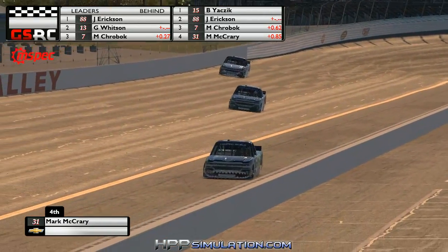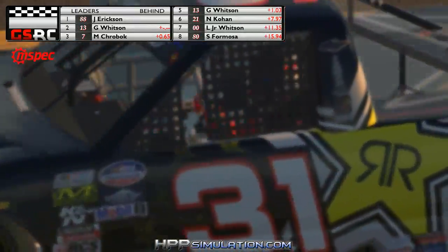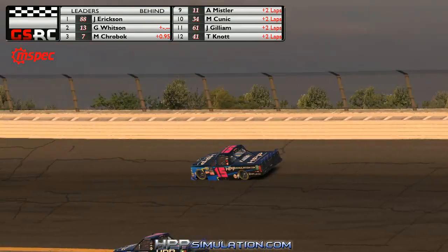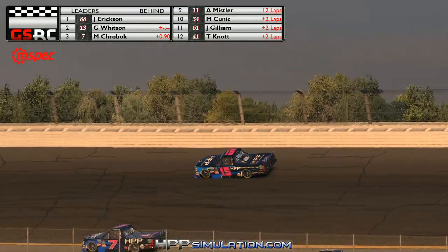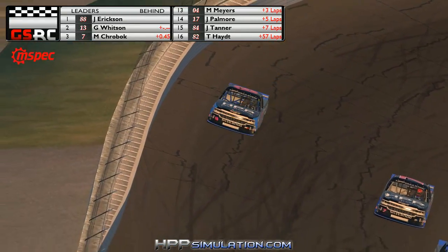And we were talking about Mark McCrary. He wasn't very good at the start of the race or the middle of the race, but he still gets a top 5 finish with the 4th place. And Gary Whitson dropped all the way back to 5th at the end there.